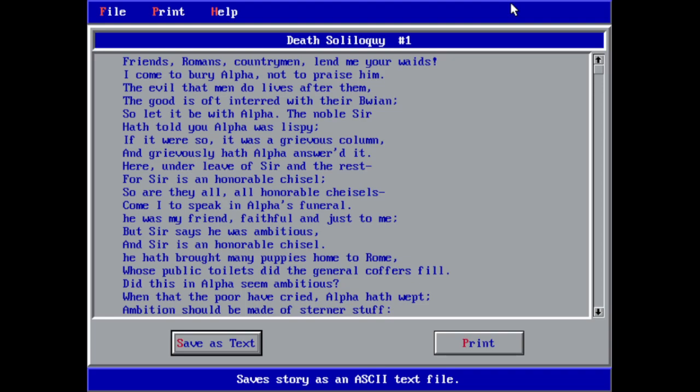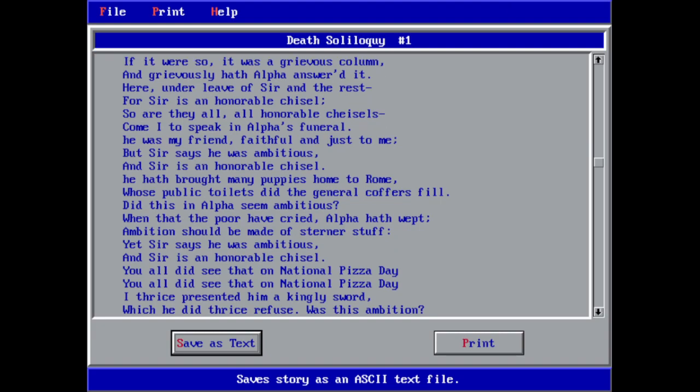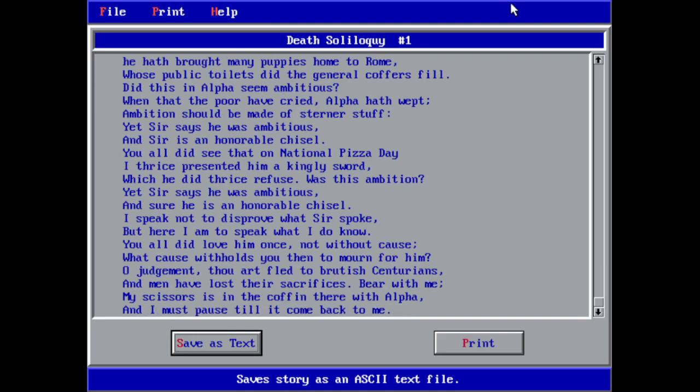Friends, Romans, countrymen, lend me your wades. I come to bury Alpha, not to praise him. The evil that men do lives after them. The good is oft interred with their Brian. So let it be with Alpha. The noble sir hath told you Alpha was lispy. If it were so, it was a grievous column, and grievously hath Alpha answered it. Here, under leave of sir and the rest, for sir is an honorable chisel. So are they all honorable chisels, come I to speak at Alpha's funeral. He was my friend, faithful and just to me, but sir says he was ambitious, and sir is an honorable chisel. He hath brought many puppies from home to Rome, whose public toilets did the general coffers. Oh, boy.